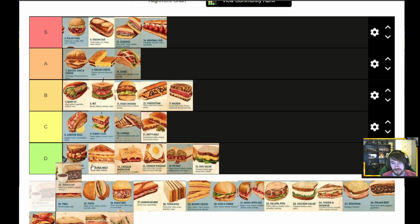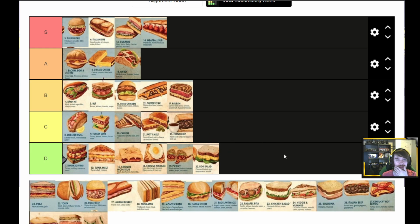Gross. Not really into the French dip. I don't really like an au jus sauce very much, and it's usually a roast beef. This is like the Arby's sandwich, the thing that they're known for. I'm not into it. It's just bad. I don't know. It's almost like soy sauce you're dipping it in. It's just so salty. Not good.